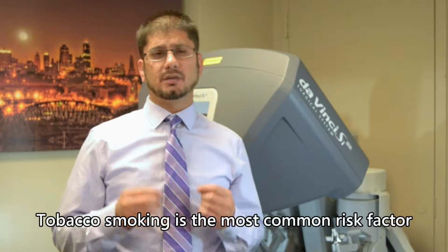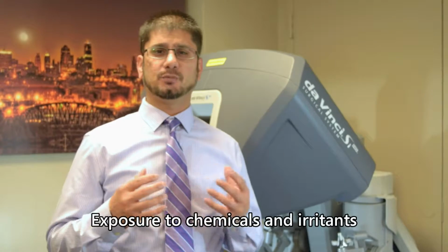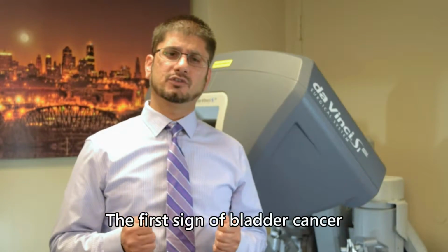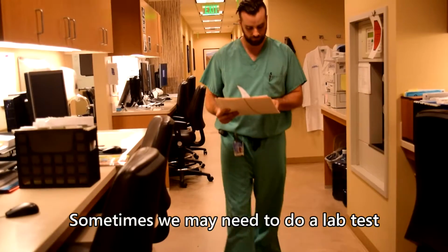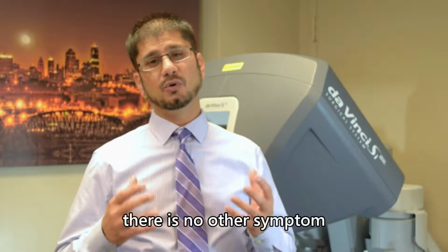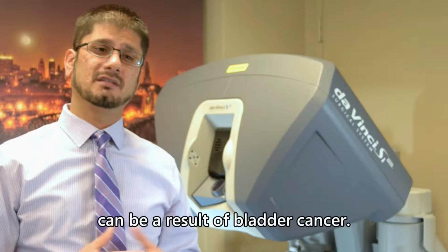Tobacco smoking is the most common risk factor associated with bladder cancer. Exposure to chemicals and irritants can also result in bladder cancer. The first sign of bladder cancer is visible blood in the urine. Sometimes you may need to do a lab test on your urine to be able to figure out whether there's blood or not. Most of the time, there is no other symptom, although irritation while peeing can be a result of bladder cancer.